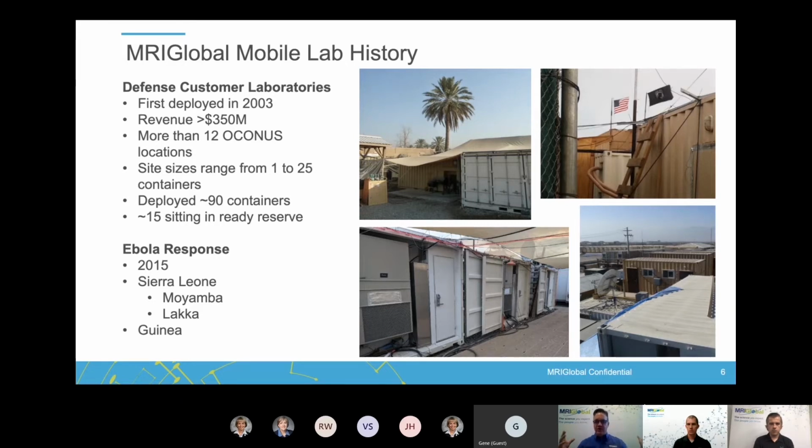Some sites have been as large as 25 containers, providing a whole range of support capabilities like water purification, nitrogen generation, living quarters, in addition to laboratories. So anyway, we've deployed over 90 different containers, and they're either still deployed or they've been given to host countries for them to use, and we currently have about 12 that are owned by the Department of Defense standing ready for them to stand up a site or a couple of sites anywhere in the globe at a moment's notice. So that's really the long history of doing work for the Department of Defense.